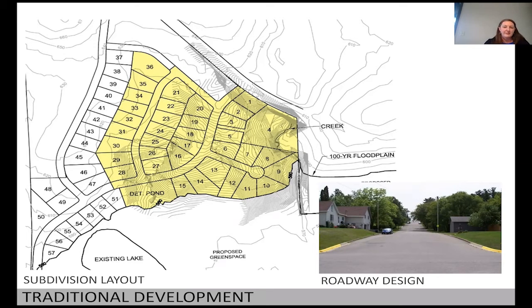And so on the left of your screen, you'll see a more traditional subdivision layout and a traditional roadway design. It really designs towards vehicles, towards roadways and having that easy infrastructure. But what's missing from here is, how do you access those natural resources, such as the creek? Where are the people supposed to walk and get out and have a sense of community? Where are they supposed to walk in the South, in the shade, in the summer? So there are better ways to do this type of development.